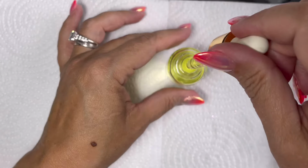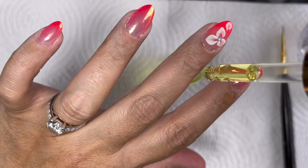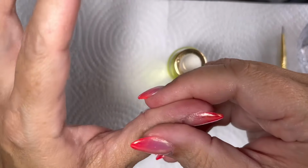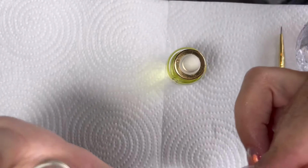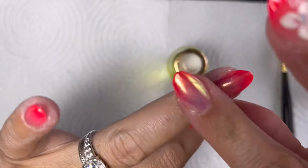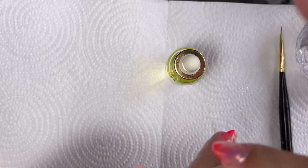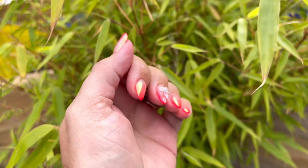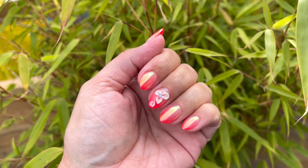Right, once that's all set, because I used top coat to stick on that crystal, I just buried it in some top coat. Don't know how long it'll last. I use Madame Glam's Elixir because it's a really bougie feeling nail oil. It feels good quality. I don't know what they put in it. I'll do the final shot next to my bamboo because it looks really nice in the garden.